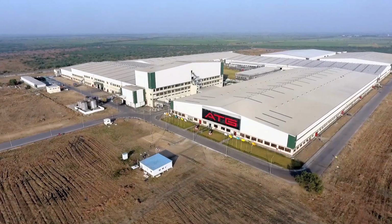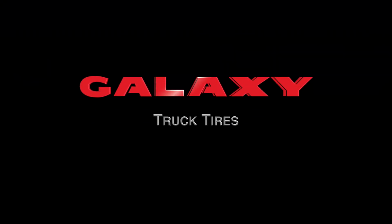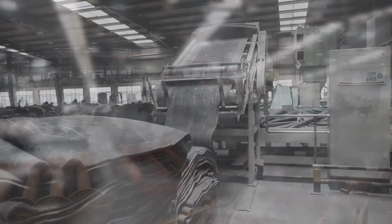At Alliance Tire Group, we understand drivers and fleet owners' needs. Introducing Galaxy Truck Tires. From sourcing and manufacture to the testing and delivery of our truck tires, we ensure world-class quality at every step of the process.